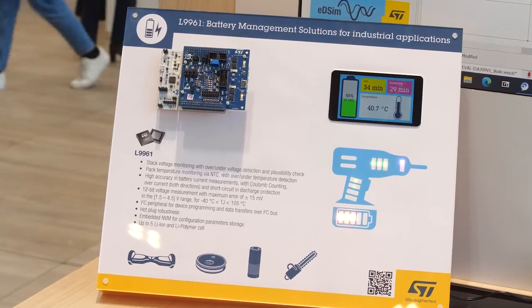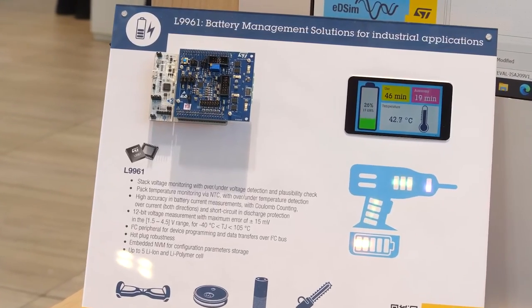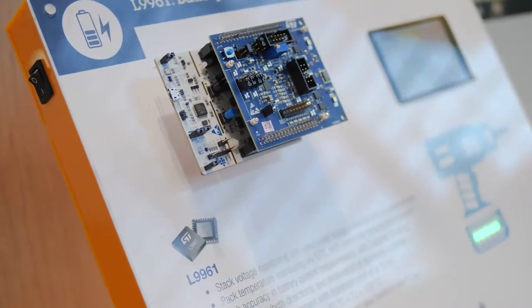We at ST are expanding our product range to reinforce our presence in battery management system with a new addition to the L9963E product family previously introduced. So I would like to introduce the L9961, the ultimate battery management solution for lithium and lead polymer cells.